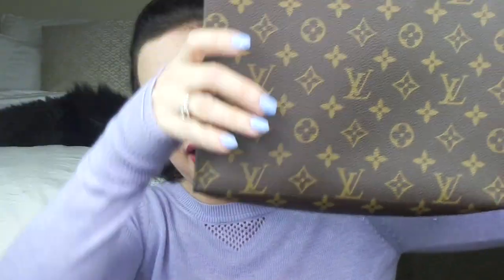So as you can see, it's super easy to pull out of this purse, drop this into this bag, and I'm good to go for the night. So I have that in there.